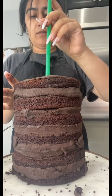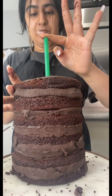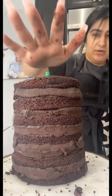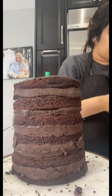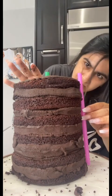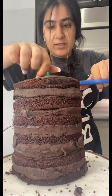Oh yes, I'm crossing my hands. I want to dowel this to add extra stability, because the filling kind of makes me nervous. I don't want it to get that all the way through. I think so. Okay.